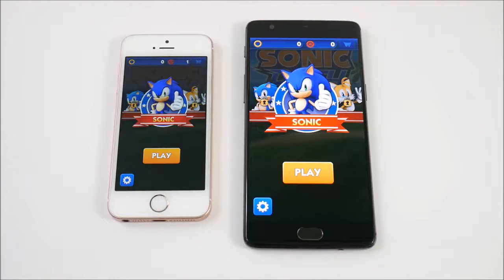It has the better graphics, but the 3T has a better experience in terms of display. So if you can wait a little bit longer and deal with very slight choppiness, the 3T is going to give you a bigger, more immersive screen. But if you're a performance head, go with the iPhone SE over the 3T. It's a better gaming device.